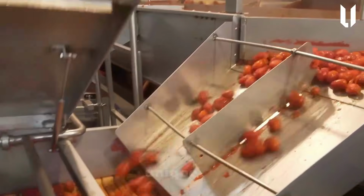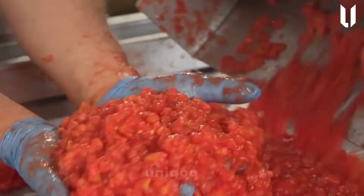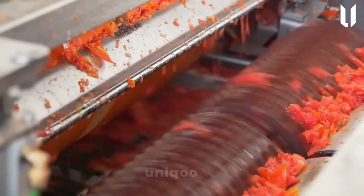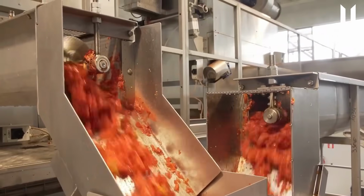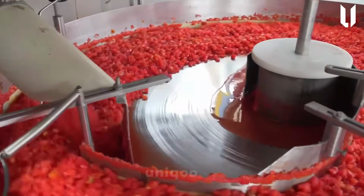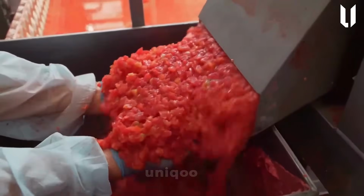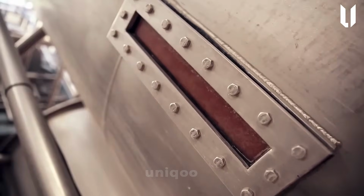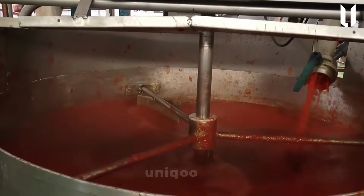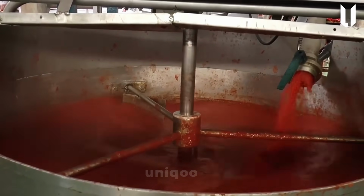Next, the tomatoes enter the crushing phase where high-speed rotating blades quickly turn them into a smooth puree while maintaining product quality. However, this mixture still contains unwanted elements such as seeds, skin remnants, and coarse fibers. To refine the puree, it passes through sieves and filters of different sizes which remove impurities. Some processes use coarser sieves to maintain a rustic texture, while others use finer filters for a completely smooth sauce.